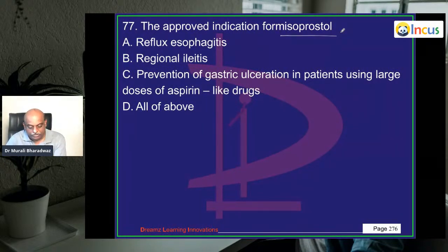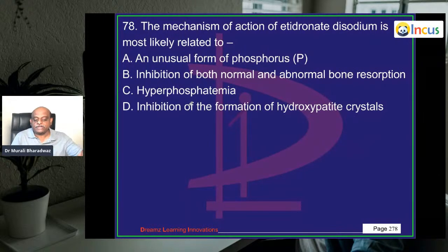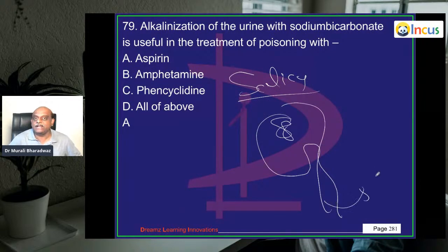Misoprostol, what is an indication? Misoprostol is to prevent gastric ulceration in patients who are taking aspirin. Etidronate disodium inhibits the formation of hydroxyapatite crystals. Alkalinization of the urine, typically in salicylate poisoning, is used to enhance the excretion of salicylate into urine. Similarly, indications for acidification and alkalinization of the urine in toxicology is a favorite topic.